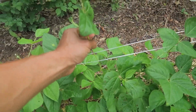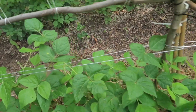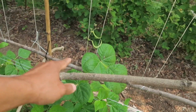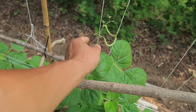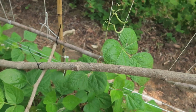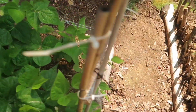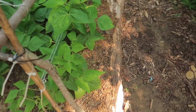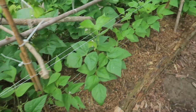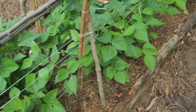It's like, I'm almost there. No, I give up. And then I got this one, which I thought was gonna just climb all the way, but it's just like, oh, I'm stopping, making some beans. All right, I'm done climbing. And the rest of them are just like, yeah. So, so much for them being 6 to 8 feet tall.